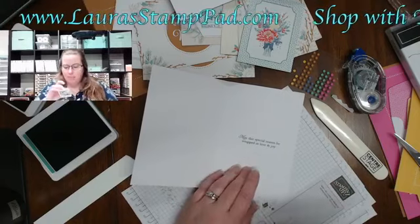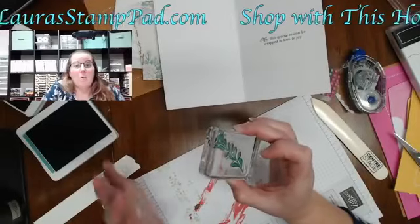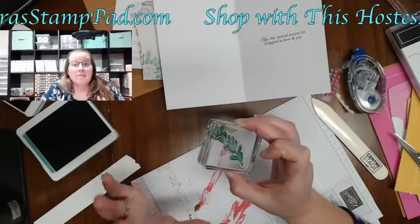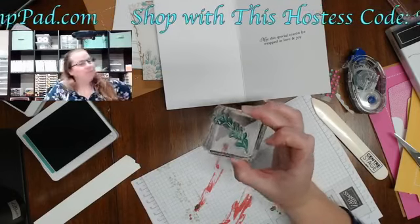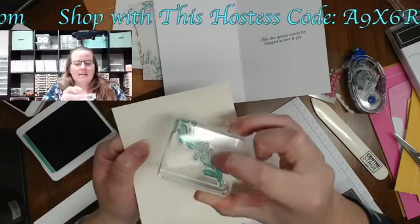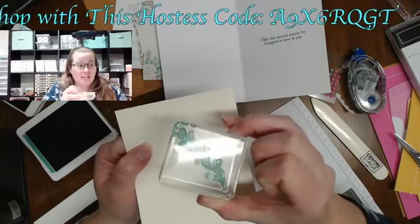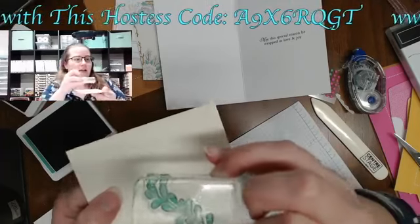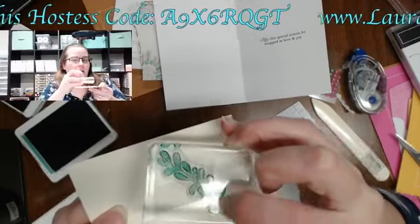Okay. Oh, nope, it went away. Yes, there it is. So you know how I've talked to you guys a couple times about how when a stamp is new, sometimes it pools the ink in certain areas? Look at that. See how the center of this is not inked up? I hope you guys can see it. How close do I have to get? Yeah. See how it's not really inked up right there?